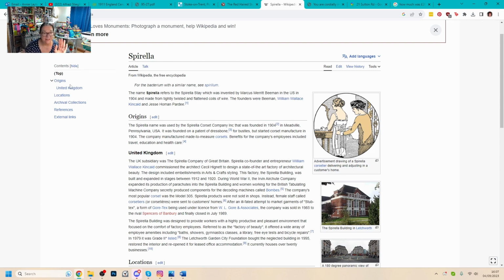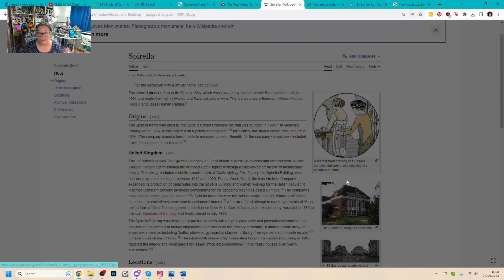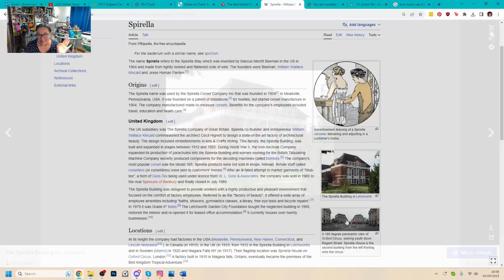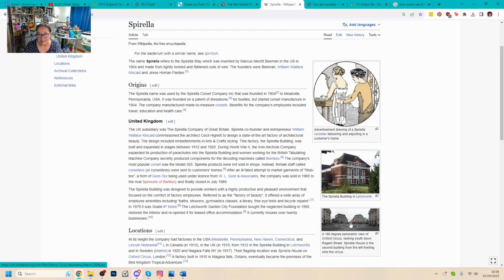It's absolutely fascinating. Here is the Spirilla building. This letter that we've got was addressed from the Spirilla building in Letchworth. So here is the Spirilla building in Letchworth, still in existence. And I've got an even better photo to show you in a minute. Hang fire. And then they also had parlours, corset parlours.